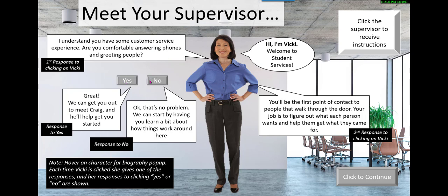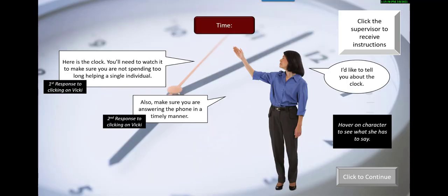And then we get the option yes or no, and then depending on which one we choose, the appropriate response will pop up. Another click on Vicky will yield this response, and then click to continue. Using an NPC, non-playing character, to explain the interface, functions, and tools, as well as the story and objectives, helps immerse learners into the simulation.